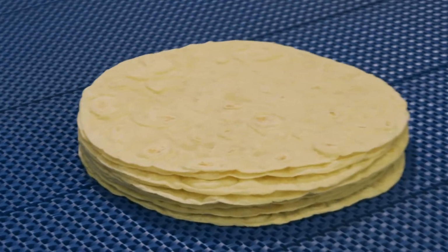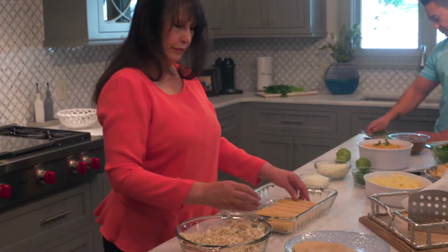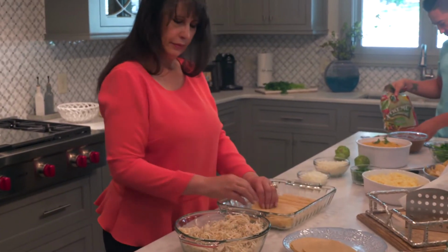I was with my grandmother since I was 5, and I cooked with her since then. And then I went with my mom after my grandmother died. I cooked with my mom all the time since I was 13.